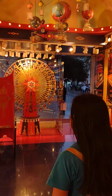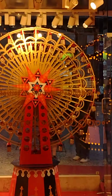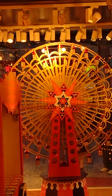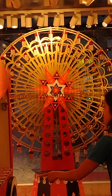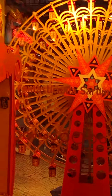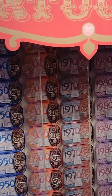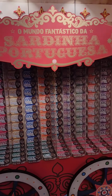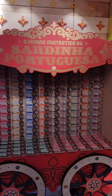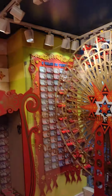Sardines and salmon. What's that over there? A little Ferris wheel thing? Oh, yeah, sardines on it. How cool is that? Sardine store. I never saw that before. Pretty cool. Sardines of the Portuguese, here in Lisbon. Lisboa.